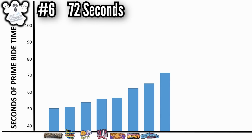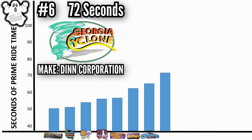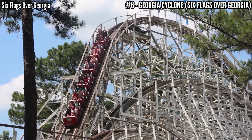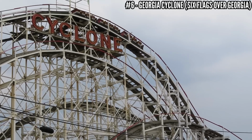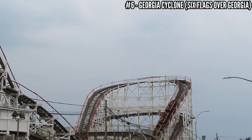In 6th place with 72 seconds is Georgia Cyclone at Six Flags Over Georgia, built by the DIN Corporation, operated from 1990 to 2017. This is our first DIN coaster, but it won't be our last. This was built as a mirror image of the Coney Island Cyclone. That was a popular thing for Six Flags parks to do in the 90s.